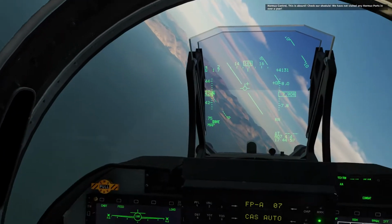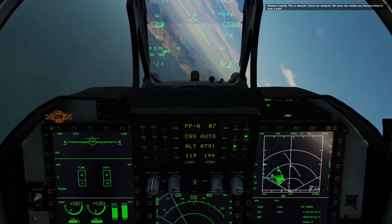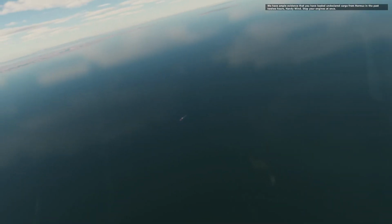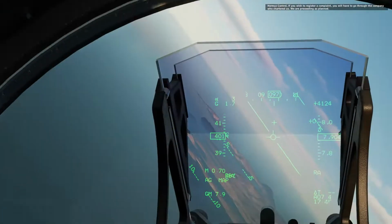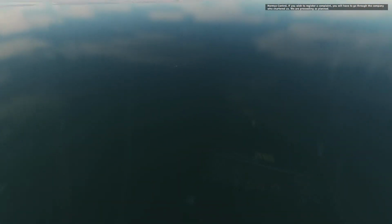Hormuz Control, this is absurd! Check our schedule. We haven't visited any Hormuz ports in over a year. We have ample evidence that you have loaded undeclared cargo from Hormuz in the past 12 hours, Handy Wind. Stop your engines at once. Hormuz Control, if you wish to register a complaint, you will have to go through the charter. We are proceeding as planned.